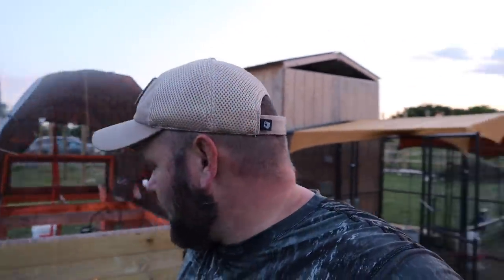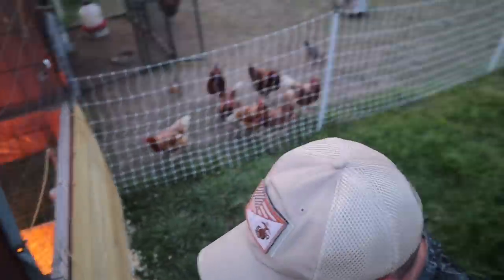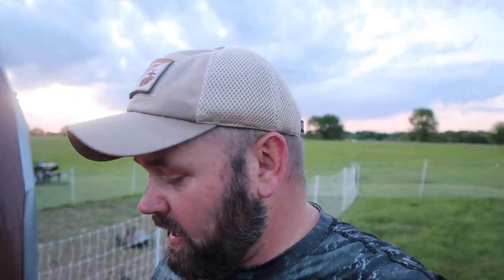Okay, you guys, I don't know if I told you yet or not, but we did not lose another chicken after that one. So me and Hallie got here just in time, right after the storm, got their bedding down, got them nice and warm, got them heated back up, got them dried, and they've all survived throughout the night and the day. So that's a good thing for us.